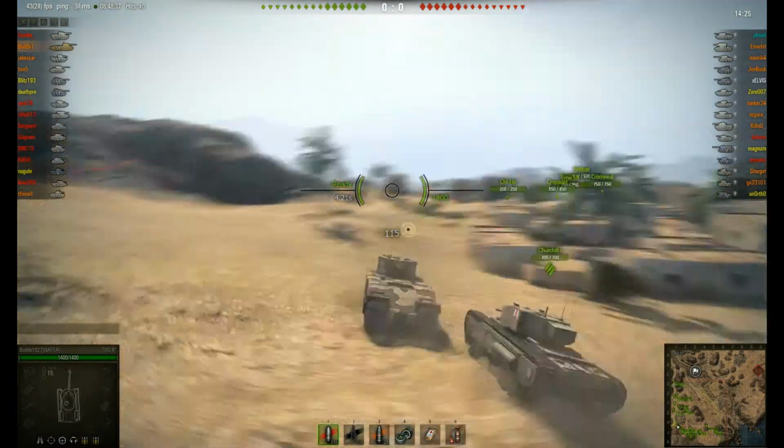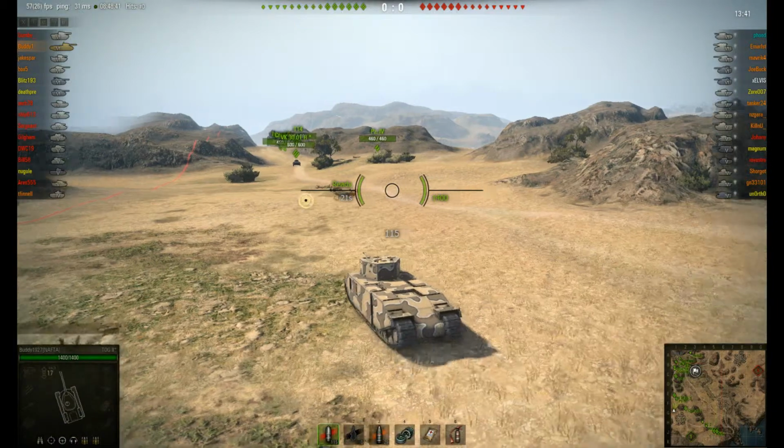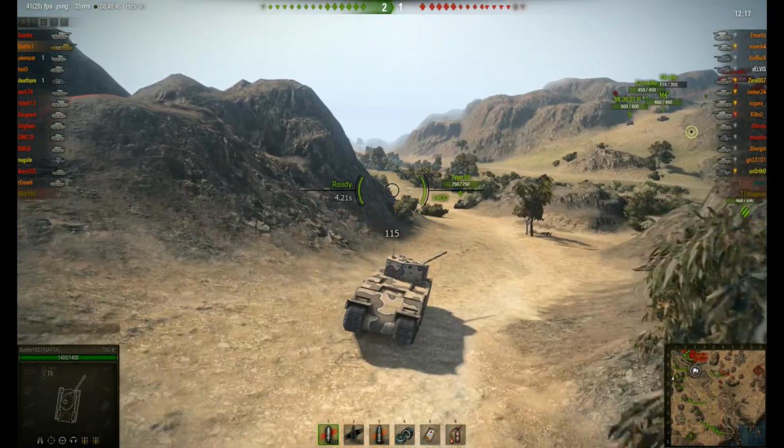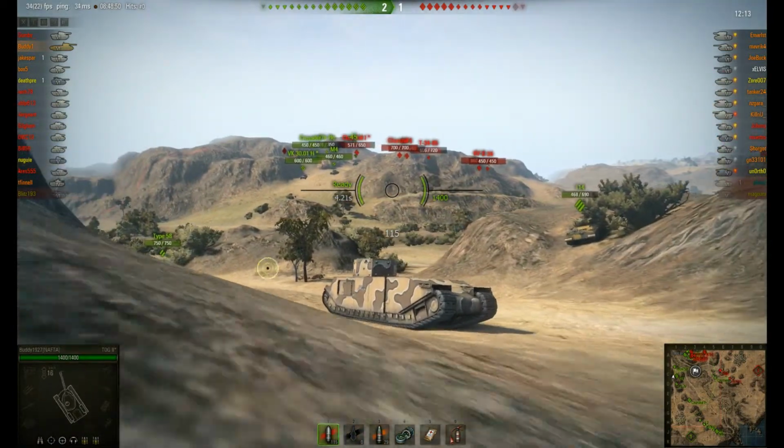We're going to speed this up because the TOG is kind of slow. People make a lot of fun of this tank and laugh at it because of its size. It has a good size. It is slow, but once it gets into battle, you get to see.